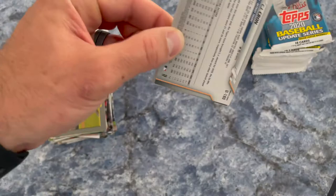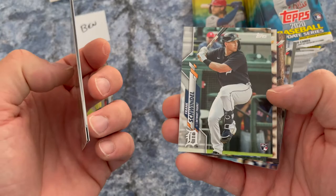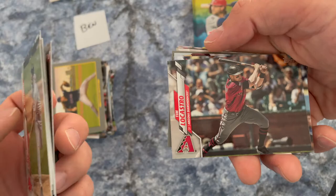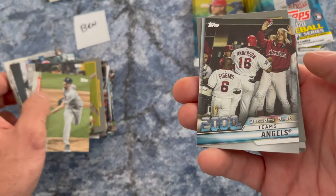And we have Chris Sale starting off pack number six. There's Albert Pujols again. Frank Schwindel with the Tigers. Derek Holland with the Pirates. Anthony Rizzo with the Cubs. Tim LoCastro with the Diamondbacks. There's a Gavin Lux rookie card. Mr. Gavin Lux with the Dodgers. Decades Best with the Angels. Pretty neat little card there.